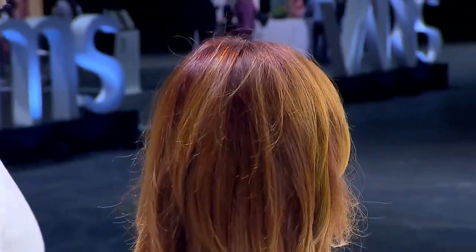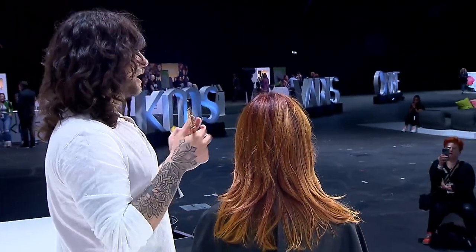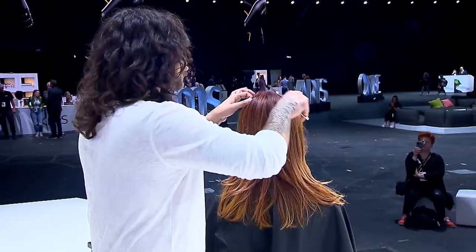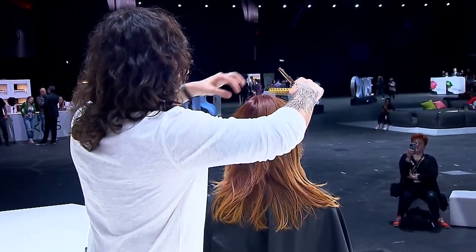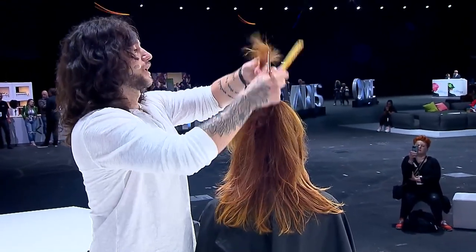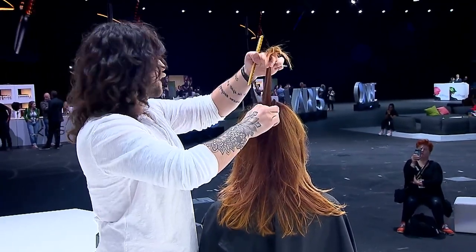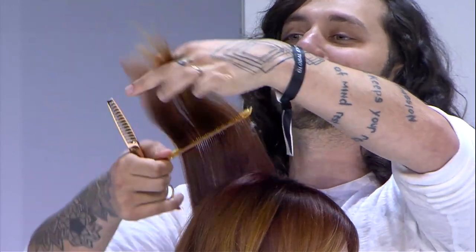And this is another tool that a lot of clients are jaded by, a texturizing scissor. They're like, no, no, you can't use a texturizing scissor on me. It doesn't work, you know. But that's because maybe they've had someone use it in a very aggressive way. So what we're gonna do is open it and close it at the scalp a million times. No, we're not. We're gonna do the opposite.